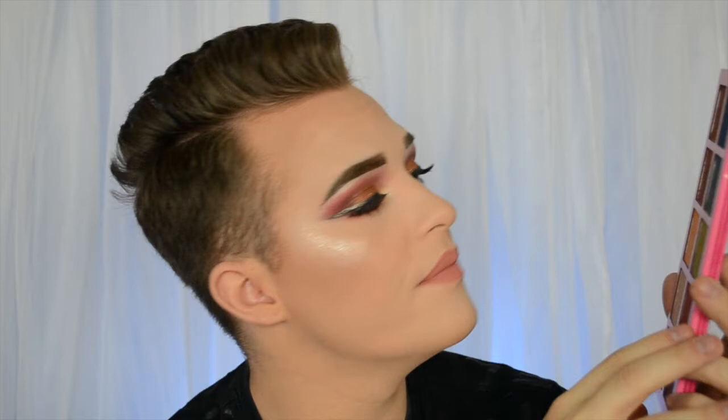And the blues, I will do like a blue halo eye with the darker ones in the crease, and then do the lighter ones from other palettes in the center. And then I use the browns a few times, but I really like this one. I think it looks really pretty. Just by looking at the palette, I think it looks the best out of these two. I don't think it looks better than the Blood Sugar palette, but yeah, I really do like this one.